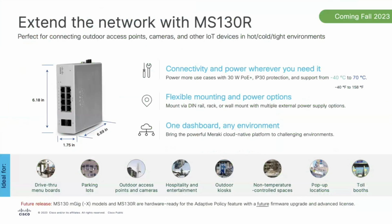This is really about extending connectivity and power to wherever you need it. Now, I don't like to really pigeonhole use cases because I've come from a place where people use things for all sorts of use cases I've never thought of. So if I say this is a perfect switch for your parking lot, I don't want to shortchange the folks who are going to say, oh no, I have a use case for this that you have no idea about. And that's what we've seen so far.